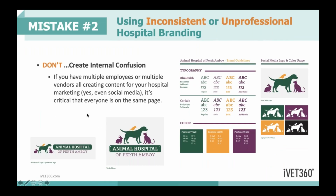On the flip side, here are some don'ts for hospital branding, right? And the number one don't is don't create internal confusion. This is probably the number one mistake that we see practices make across the board when it comes to your branding. So if you have multiple employees or even multiple vendors working with you, creating content for your marketing, and yes, this includes social media, it's critical that everybody is on the same page.